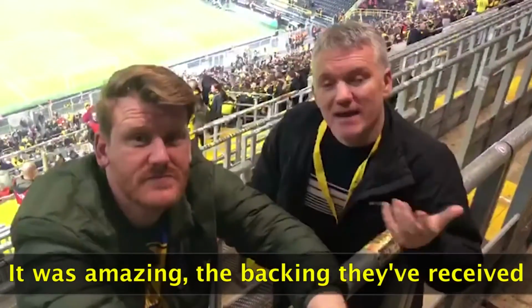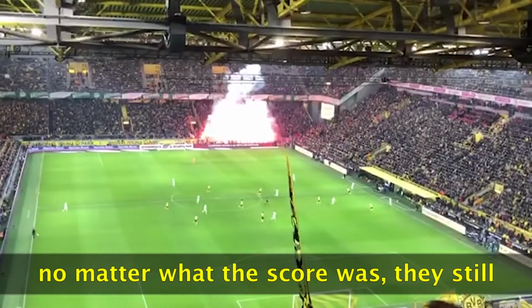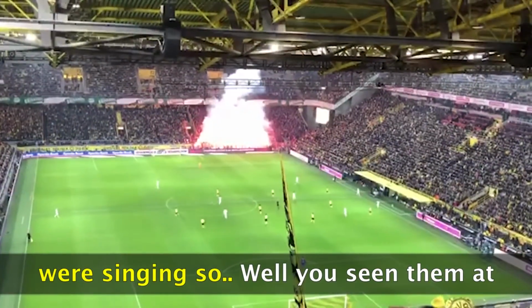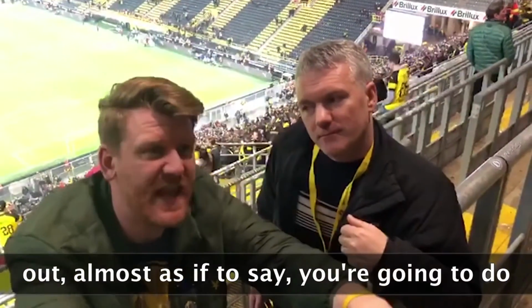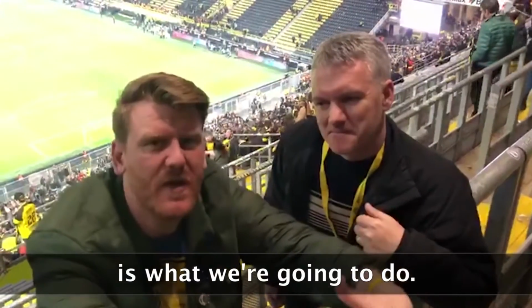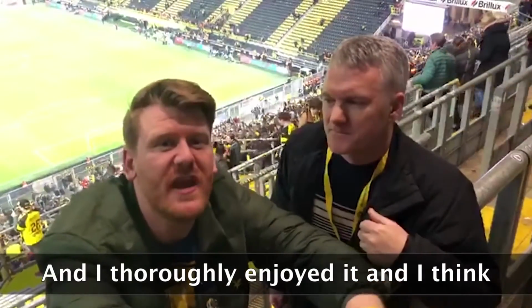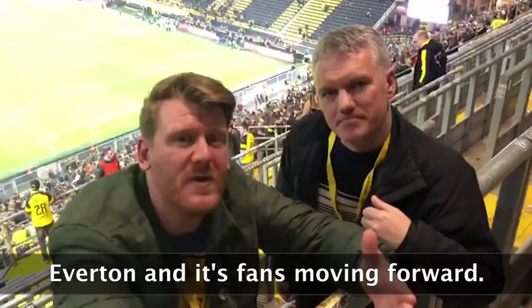It's amazing. The backing they've received is amazing, and from the Leverkusen fans, no matter what the score was, they still were singing. You saw them at the start, they had flares out. They got flares out almost as if to say, you're going to do that, we've only got a small section, but this is what we're going to do. And I thoroughly enjoyed it, and I think there are so many lessons to be learned for Everton and its fans moving forward, so let's do it.